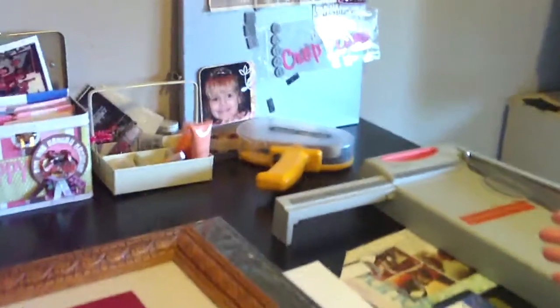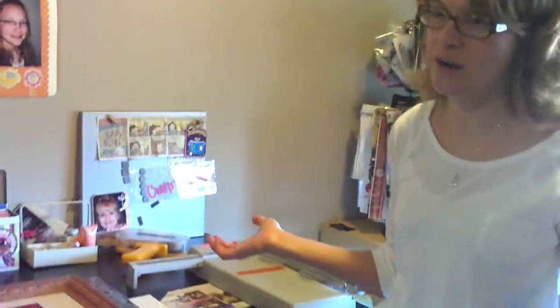And then you have my desk. My daughter also uses this as well. I'm a stand-up scrapper most of the time. If you've seen me scrapbooking anywhere, I'm not usually with my butt in a chair, obviously. So this is kind of my workspace where I work.